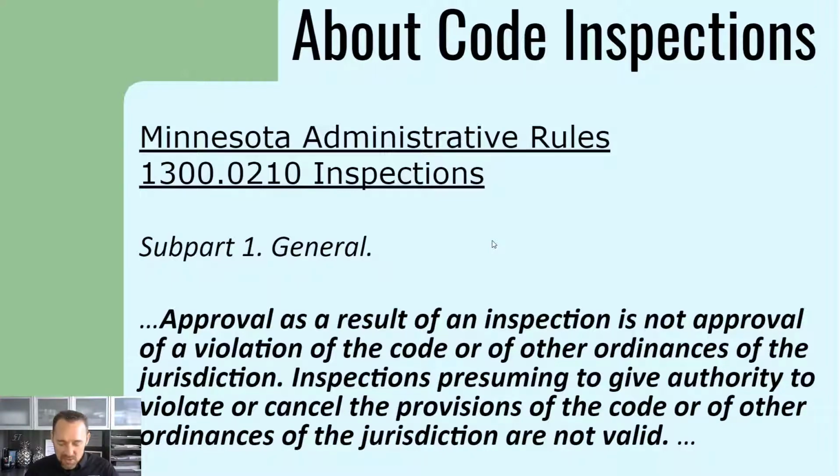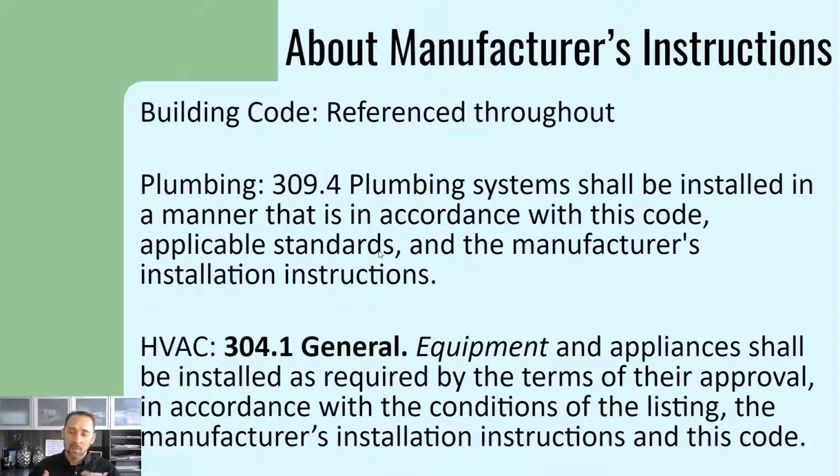I'm not going to read all the rest of the text here, but this is saying that just because a building official came out and passed the inspection, it doesn't mean that the work meets code. It simply means they passed inspection. If the work doesn't meet code and somebody passed it, well, then their inspection is null and void. Their inspection is not valid. That's what this is saying. So it's kind of an out. It's saying that the work needs to be done to code whether it was approved or not, because we're all human and people make mistakes. So that's something we got to start with.